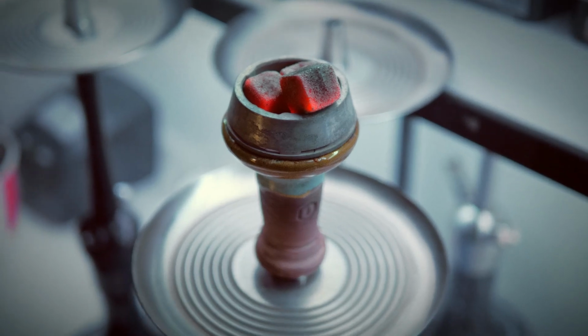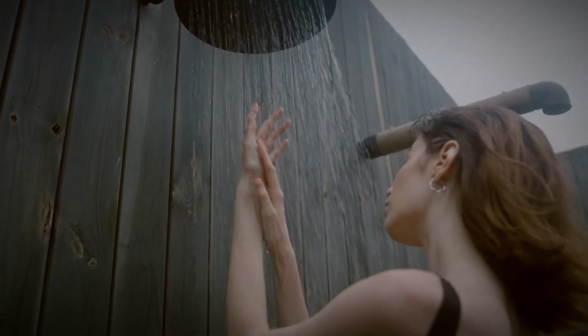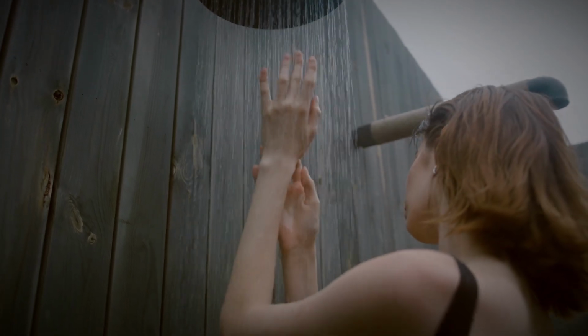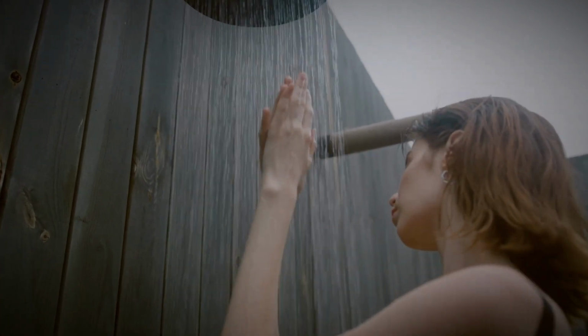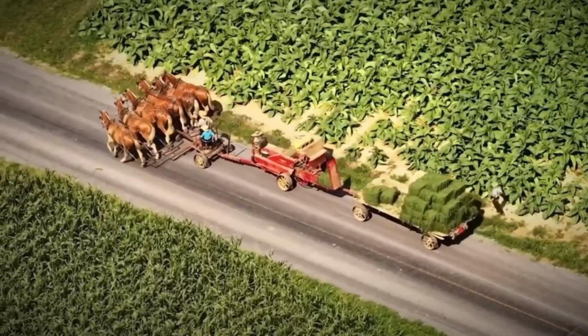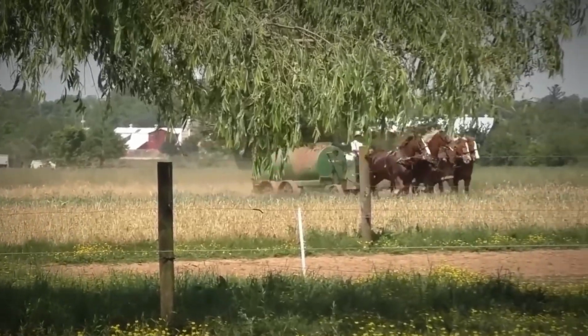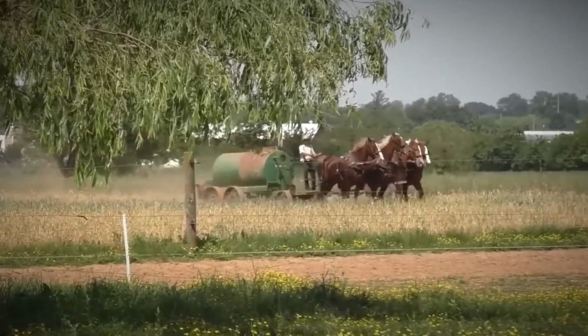One limitation is the water pressure, which depends entirely on the height of the tank. If the tank isn't elevated enough, the pressure may be too weak for a satisfying shower. To counter this, the Amish ensure their tanks are positioned as high as possible, often using sturdy platforms or attic spaces to achieve the necessary height.